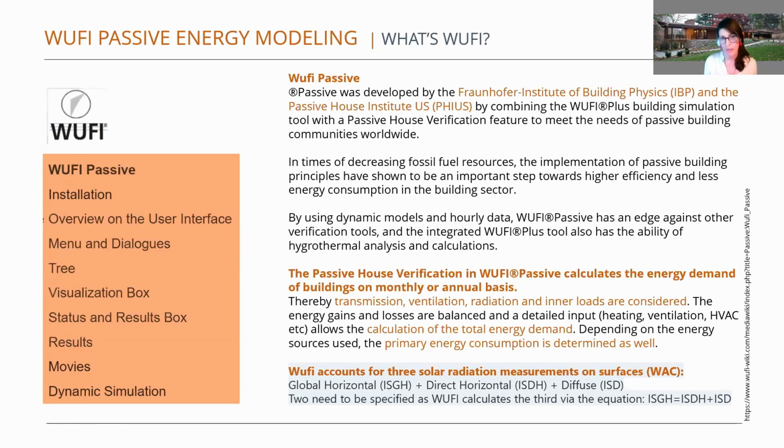But since we're talking about passive solar, this really talks about your global horizontal surface measurements, your direct horizontal surface measurements, and your diffuse surface measurements. 2 of those need to be specified, and WUFI calculates the 3rd. So that's the short story on how WUFI looks at solar gains and losses.